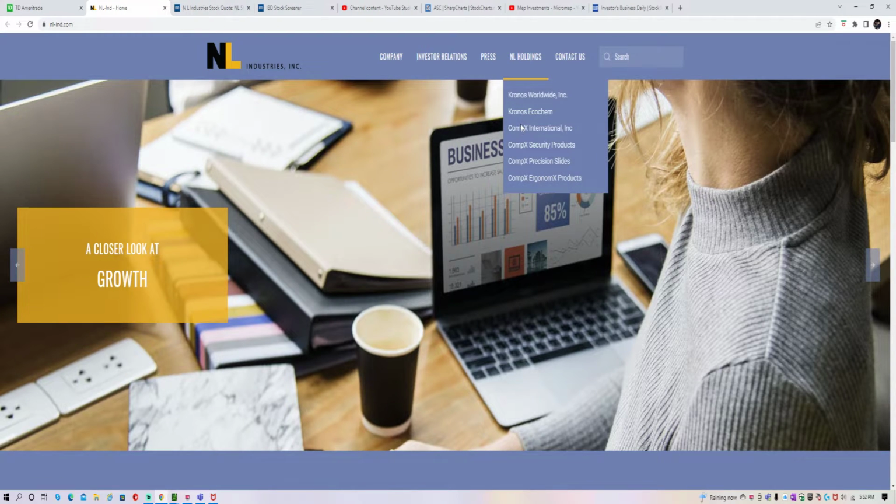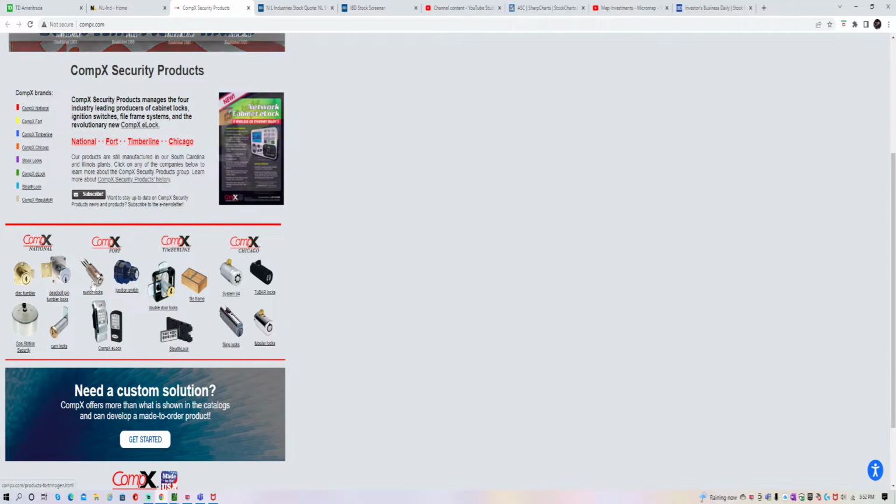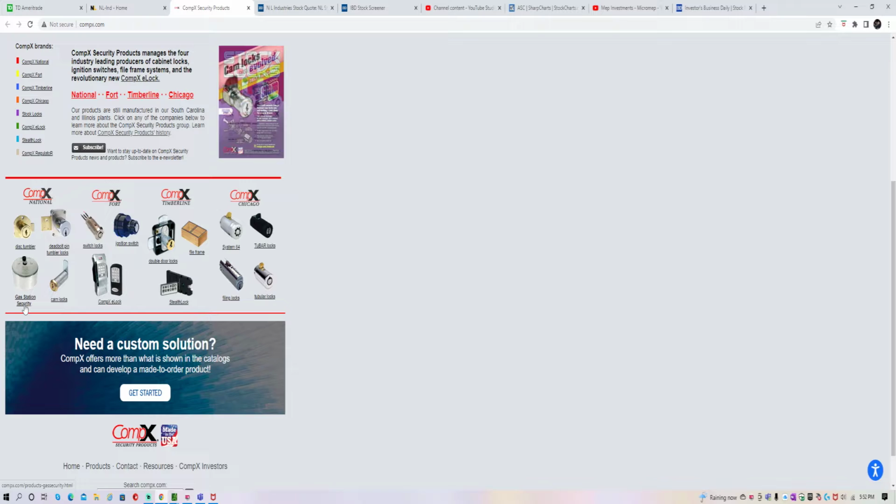And then I think this one was their locks. So they make these locks too for gas stations, security. With fuel being so high, I can see this in demand with people maybe trying to steal fuel. I can see this security being pretty valuable in these times. So maybe they have demand there.